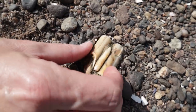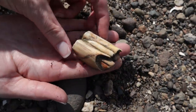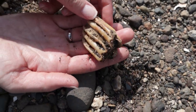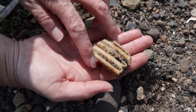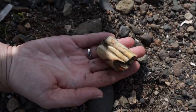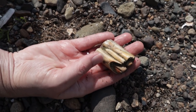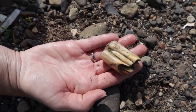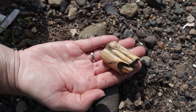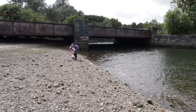Very big one. A tooth that keeps giving. Okay, that is a really big tooth. It's very chunky. I think it's one of the bigger ones that we've found. How cool. We are going to take that. It's an acquired taste. We'll leave it at that. Let's just say I'm the tooth fairy. The horse tooth fairy.